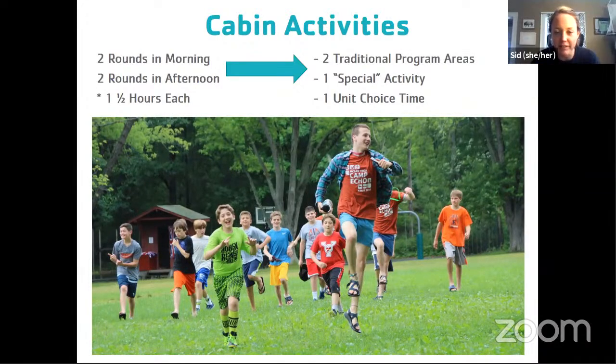Yeah, I'm happy to. My favorite thing, camp activities. So like Bernard mentioned, every day we have 4 rounds of activity time, 2 rounds in the morning and 2 rounds in the afternoon that are 1.5 hours each. So 2 of those activity times will be in our traditional program areas, which is on the next slide, but those are things like archery and arts and crafts, canoeing, those sorts of things.